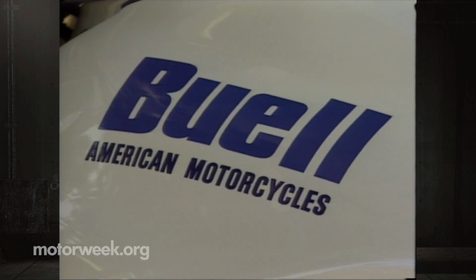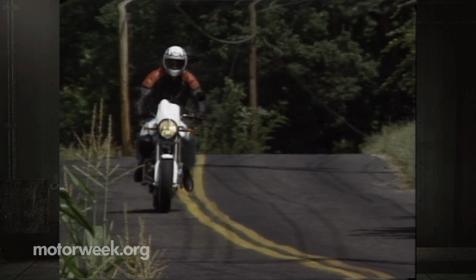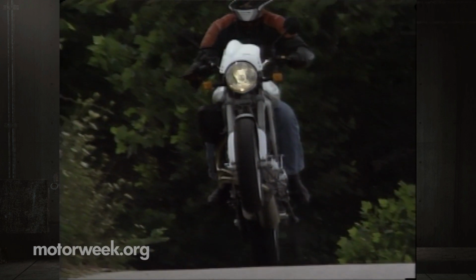But for those willing to live with a few idiosyncrasies, the Buell S1 White Lightning offers a unique motorcycling experience, one that will forever change their ideas of what an American motorcycle can be and blow those old cruiser cobwebs away for good.